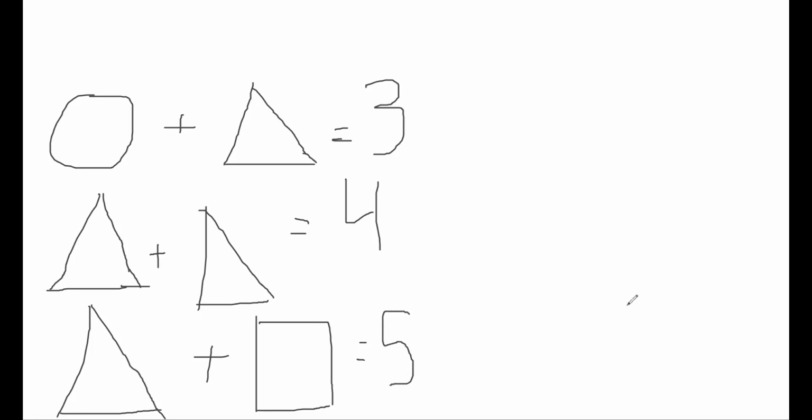Okay. And then it's going to ask us, what is circle plus square? So they're going to ask us that. What does that equal? Or basically what the flower is covering, all right? But that's pretty much what it's asking. Just what is the value of square plus circle?